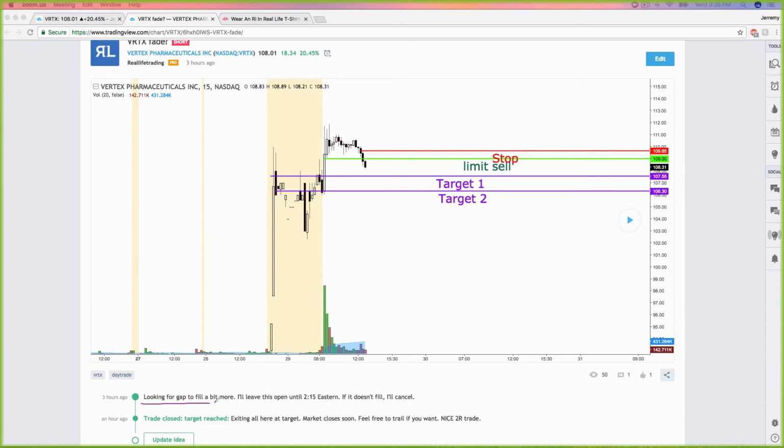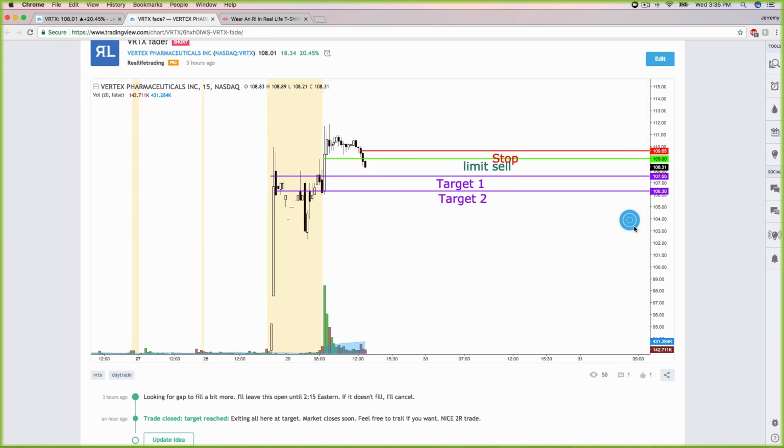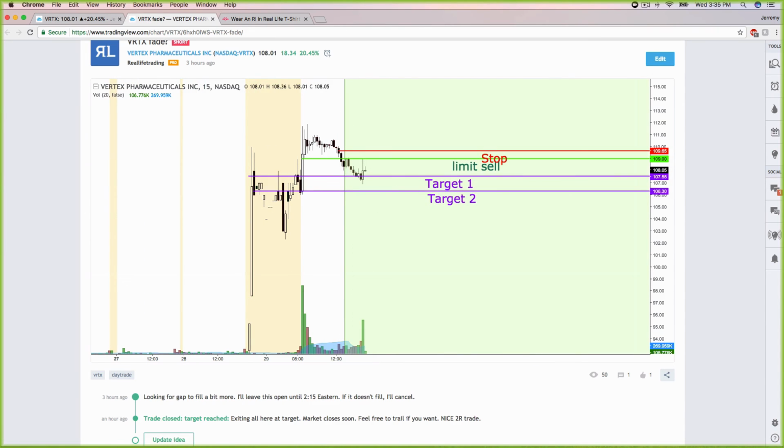I said looking for a gap to fill. I'll leave this open until 2:15 Eastern. If it doesn't fill, I'll cancel it. So, ready to see what happened? All right, so it traded right up into the limit sell and rolled over. By the way, right here, 2:16 Eastern. Within a minute, and trade to the 2-hour target. Holla at your boy. So that's VRTX.